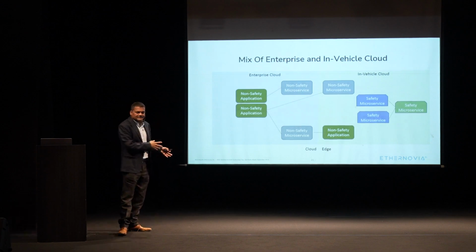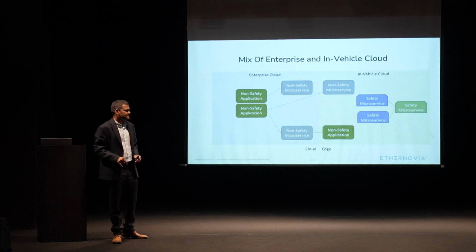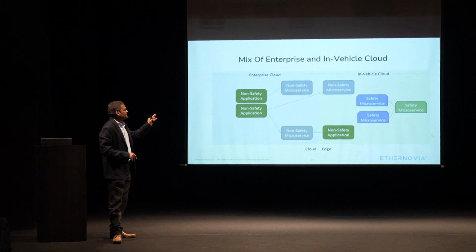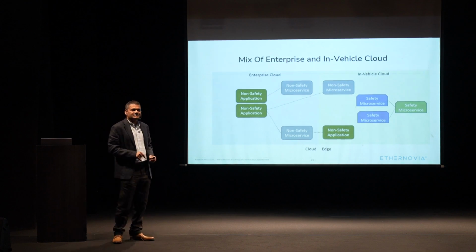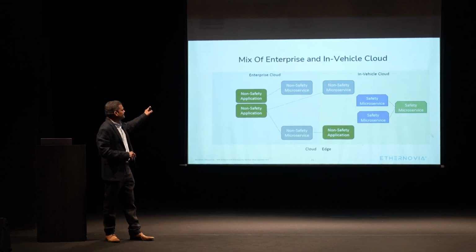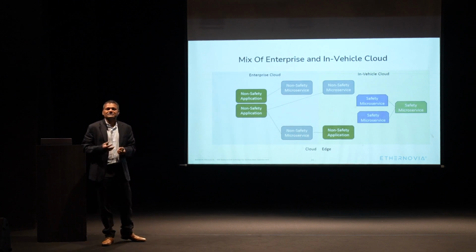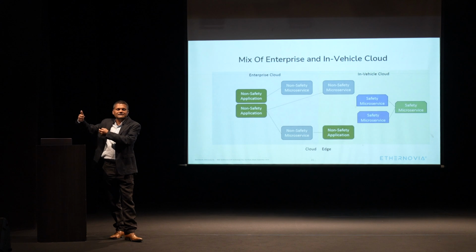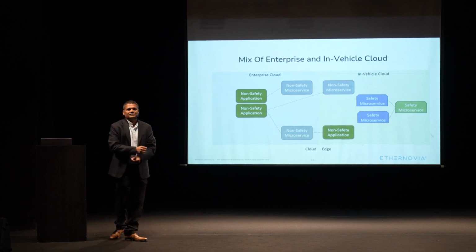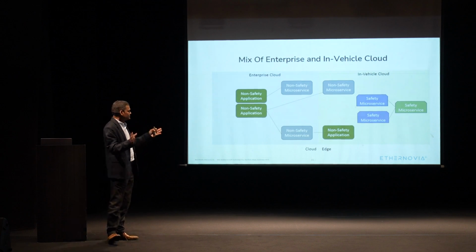If we can create this software-hardware decoupling, complete disengagement, what you can envision is the in-vehicle cloud on the right side here can easily mix with today's enterprise cloud. What stops us from taking some of the microservices from the in-vehicle cloud, moving them into the enterprise cloud, and vice versa, which some people are calling cloud native, mixed cloud, hybrid cloud, all those buzzwords.